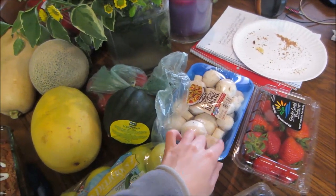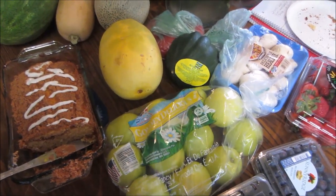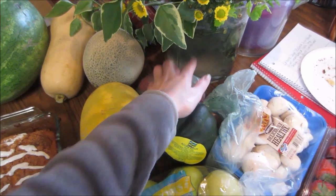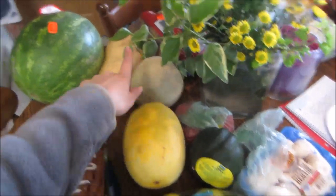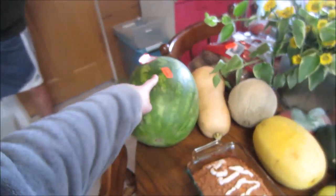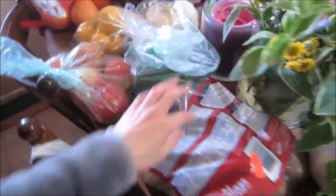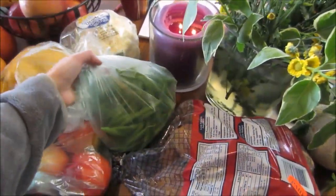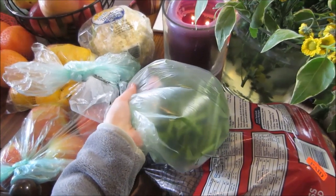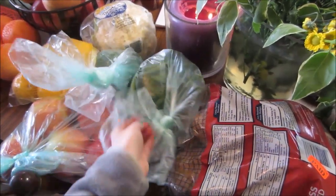So I picked up two things of blackberries, two things of blueberries, a thing of strawberries, a big thing of mushrooms. I also got a 3-pound bag of apples, and three of the organic Roma tomatoes, and then an acorn squash, spaghetti squash, and butternut squash, organic cantaloupe, a big watermelon over here, and a thing of potatoes. And these were the only thing that weren't on sale, but they were kind of on sale. They were only 99 cents a pound for the green beans, and I need them for a recipe that I'm doing for this week.